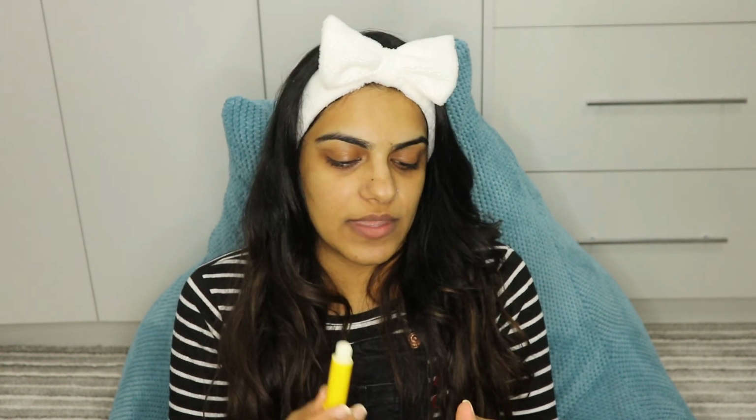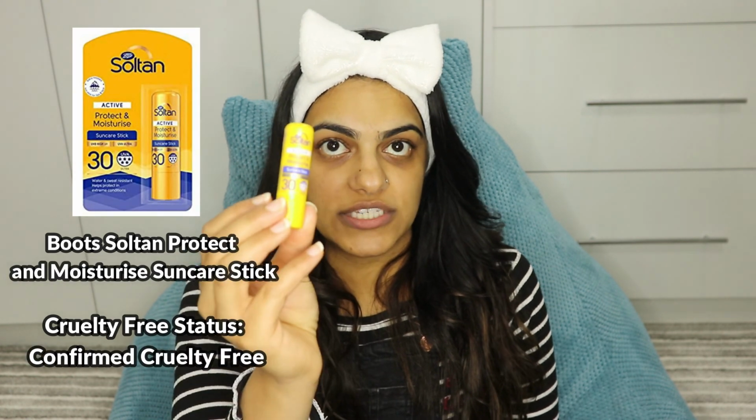Okay, well, let's see how my sunscreen sits on top of this. What I'm gonna do is let it sit for a little bit whilst I put on my favorite daytime lip product, which is this lip balm from the Boots Soltan range, the active protective moisturized sun care stick. I try and put this on every single day. I've even bought extra that I can put into my purse or my car. It's something you have to reapply. Sun care on your lips is very important. I feel like my lips are discolored because I've never been used to putting sun care on my lips, so hopefully this will help them to not get any worse and not get any darker.